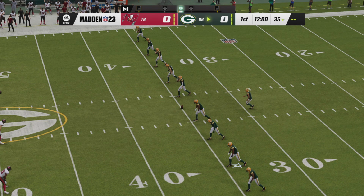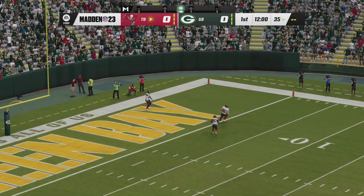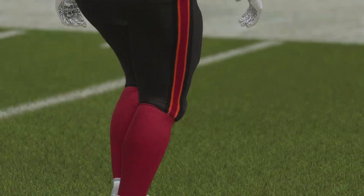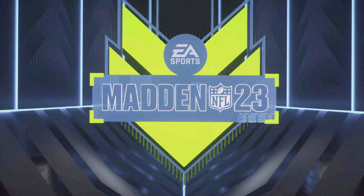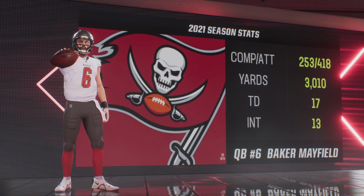Mason Crosby of the Packers has it teed up, and off we go from Lambeau. And that'll carry over the back line of the end zone for a touchback. So out come the Bucs now for their first drive. They'll be led out by the number one overall pick in the 2018 draft, the Oklahoma Sooner, Baker Mayfield.